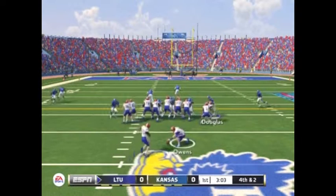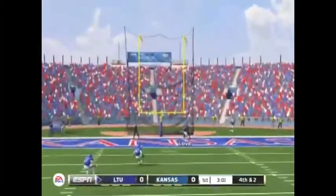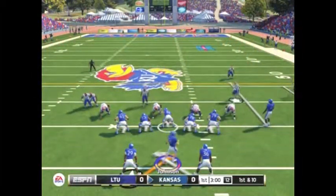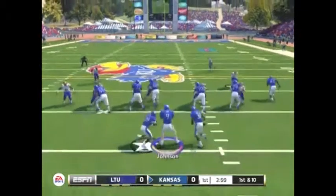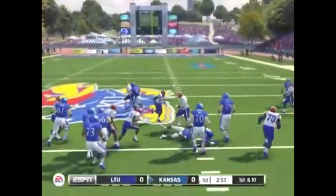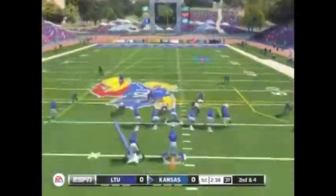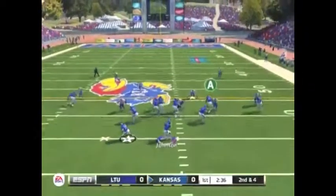4th down and 2 now for Louisiana Tech, and they're going to try a field goal, and it is going to be just short. Both teams have exchanged missed field goals now. 1st and 10 now for the Jayhawks. Johnson is going to audible for a quick little handoff, and Adam Scott's going to pick up 6 on first down. 2nd and 4 now for the Jayhawks.